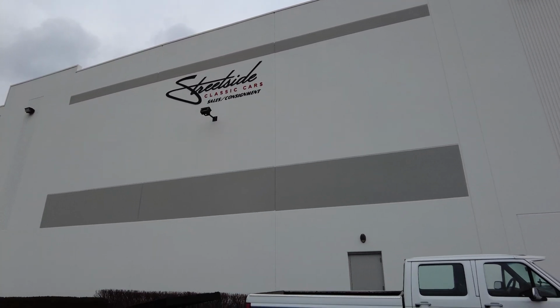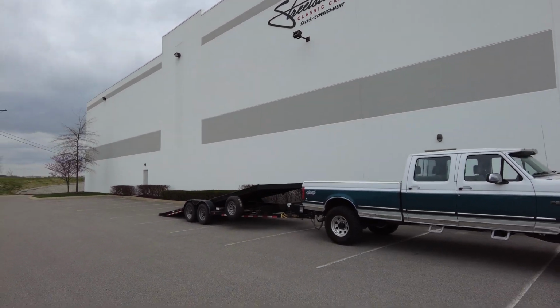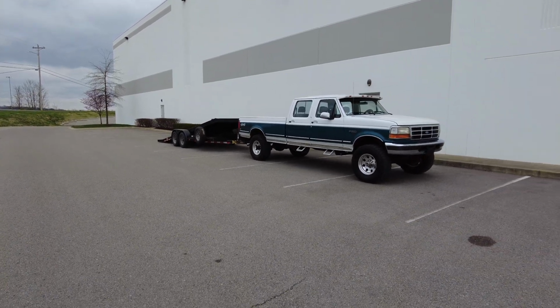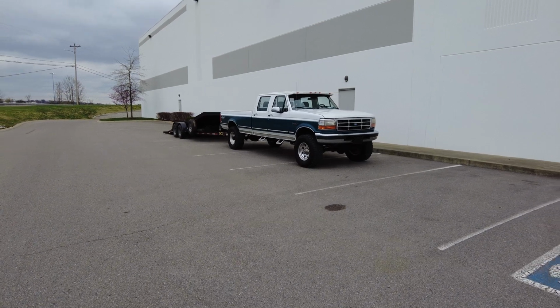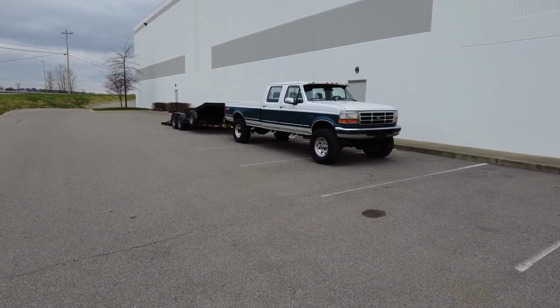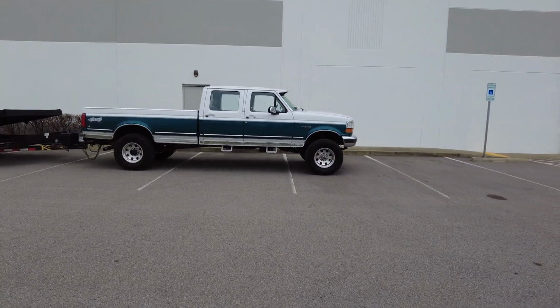A little bit more you guys don't know about what I do is we do custom car transportation as well, along with chassis fabrication, lift kits. We are your go-to source. So typically we don't go hauling custom cars and resto mods or classic cars very often. But when the right customer calls and asks to get something done, we go do it.